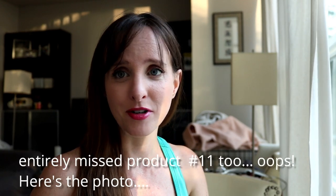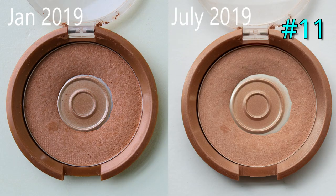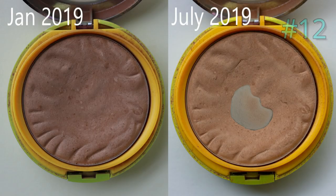So product number 10 is the NARS Laguna Bronzer, and I finished it. Yay! Finished that ages ago. Sorry, the lighting is really weird right now. Like I said, I'm just trying to film this. The butter bronzer, so my original goal here written down was hit pan. Obviously did that months ago. And so now I'm just trying to use up as much of the product as I can.